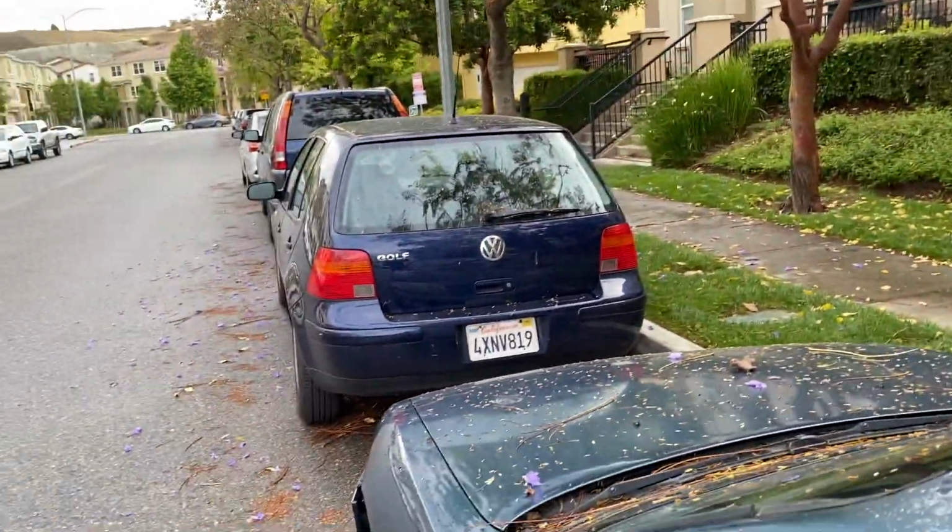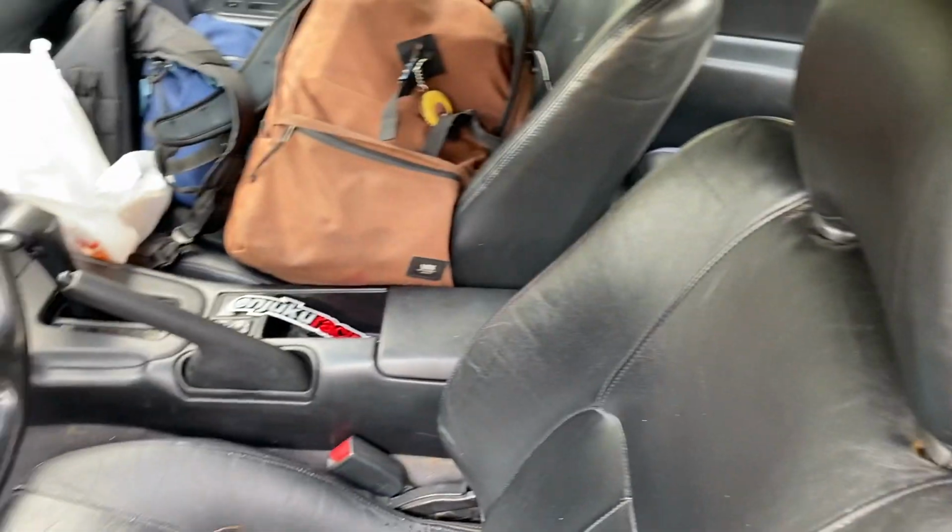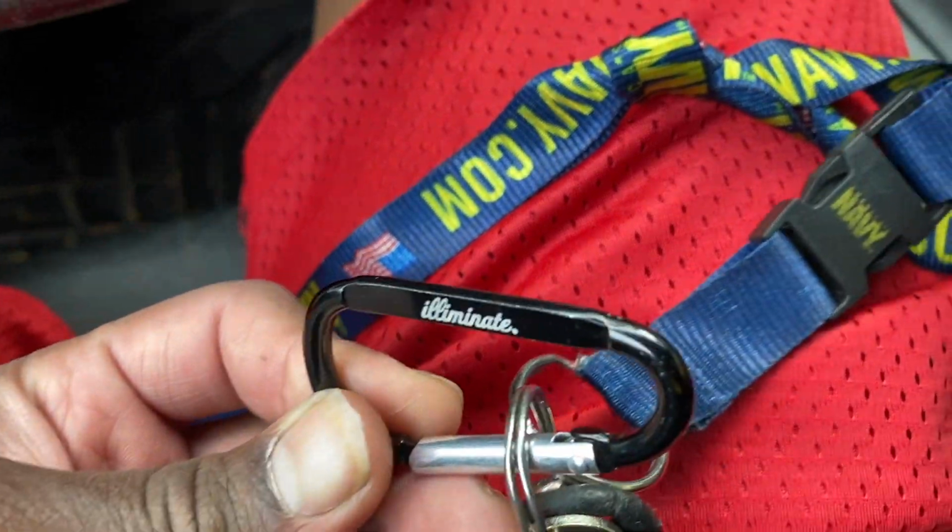Window still won't roll up, and it was raining. Oh god, look at all this mess. Yo, you gotta support, you know what I'm saying?